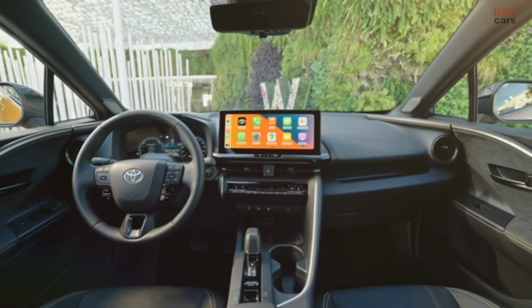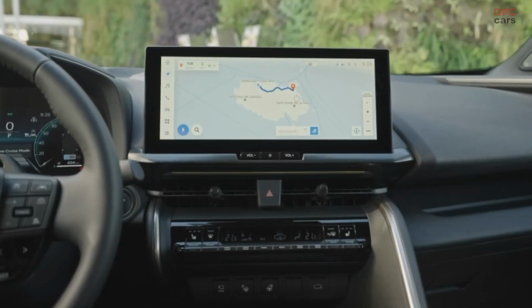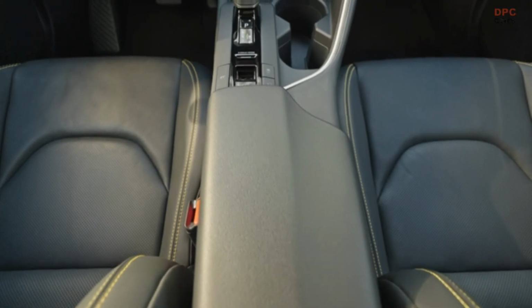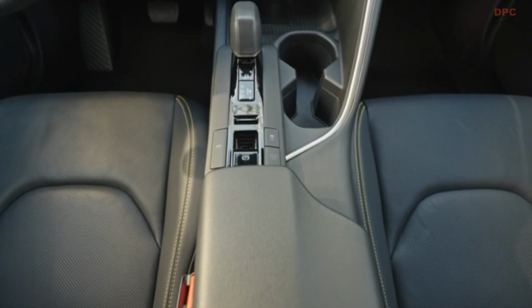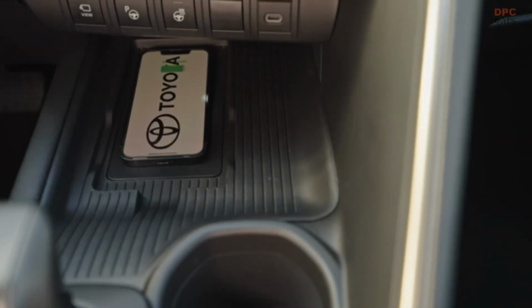Inside, the vehicle boasts a luxurious and technologically advanced interior, featuring high-quality materials and a layout designed for comfort and functionality. The state-of-the-art infotainment system offers seamless connectivity and a range of features that enhance the driving experience.